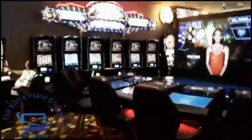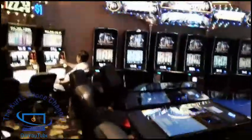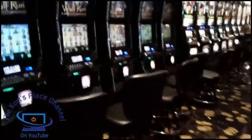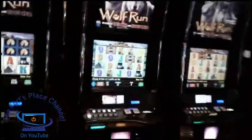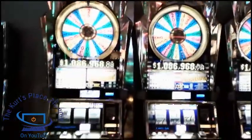I'll just give you a tour of some of the machines. You guys remember the old Megabucks machines? Now, they do have some newer machines. There's a couple newer machines in here, but mostly they're the older type of machines. Now, like the Wheel of Fortune and Triple Stars. You guys remember those? They do have some new machines in here too, but back here, now machines like Top Dollar, some of those are actually a little bit newer, but the older stuff is back here.